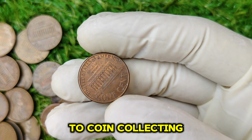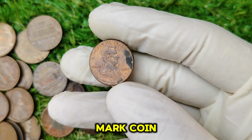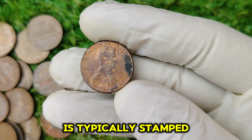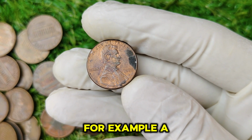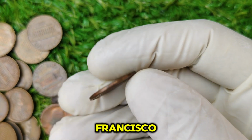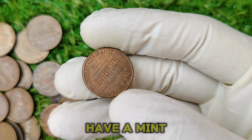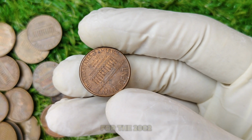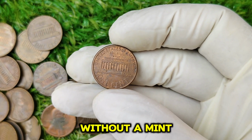For those new to coin collecting, you might be wondering, what exactly is a no-mint mark coin? Well, every U.S. coin is typically stamped with a mint mark to indicate where it was produced. For example, a D represents the Denver Mint, and an S stands for San Francisco. However, coins produced at the Philadelphia Mint traditionally do not have a mint mark. This is true for the 2002 Lincoln penny, which was struck at the Philadelphia Mint without a mint mark.